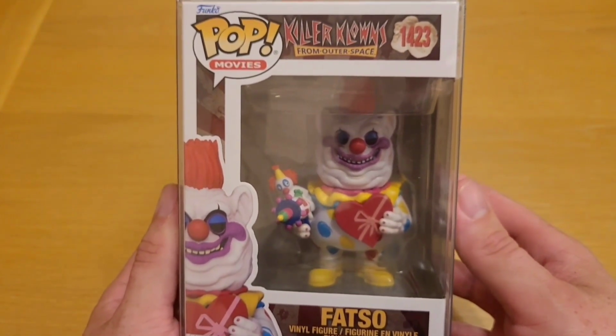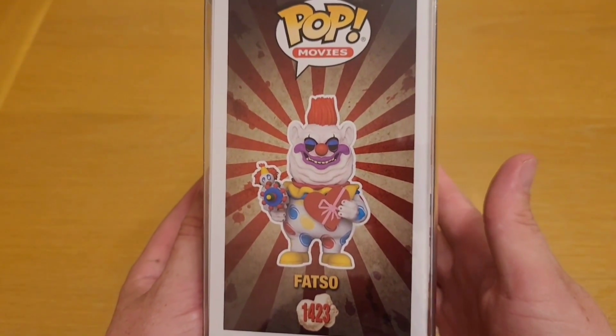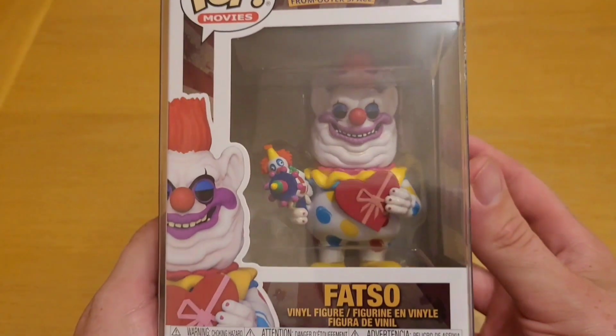So he's Pop number 1423. Again, when they're all lined up, they're going to look really, really cool together. So there we have Fatso.